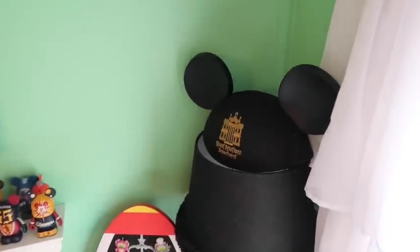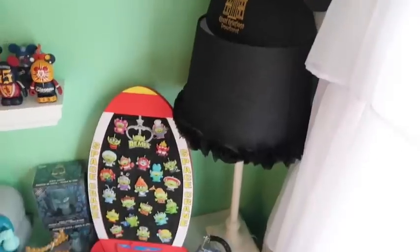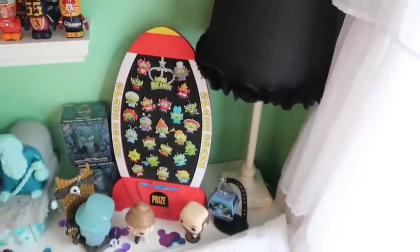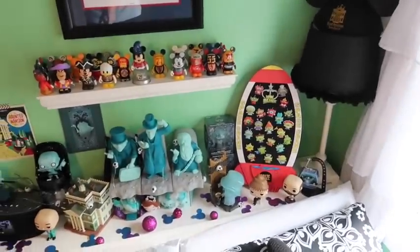Below that, we have the Ghost Relations Department ear hat on my lamp and the Alien Remix pinboard, which I just completed the other day. Looks so good, but unfortunately it did not fit over here, so it is just chilling over there. That's how it be with all the shelves around here.